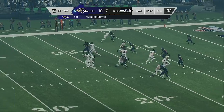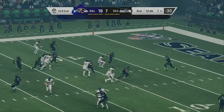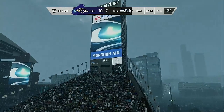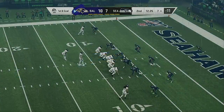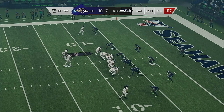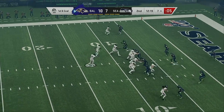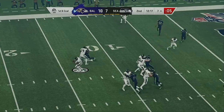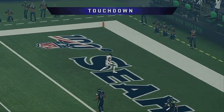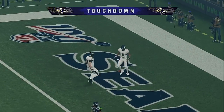Once more, strong running, excellent blocking at the point of attack. They've got a nice little drive brewing right here. On the double. Mike's 50, Mike's 50. And what's the delay? Jackson from the shotgun. Being chased out. And it's 6 points for the Baltimore Ravens.